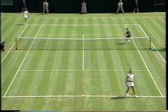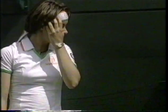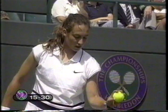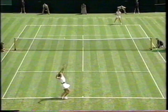Oh. 15-30. She's used that slice serve out wide very effectively. And so Hingis sort of took a lunge at that one. I think she could have made a couple of quick steps and been in better balance to hit that forehand. You can see the wind now becoming a factor out here.